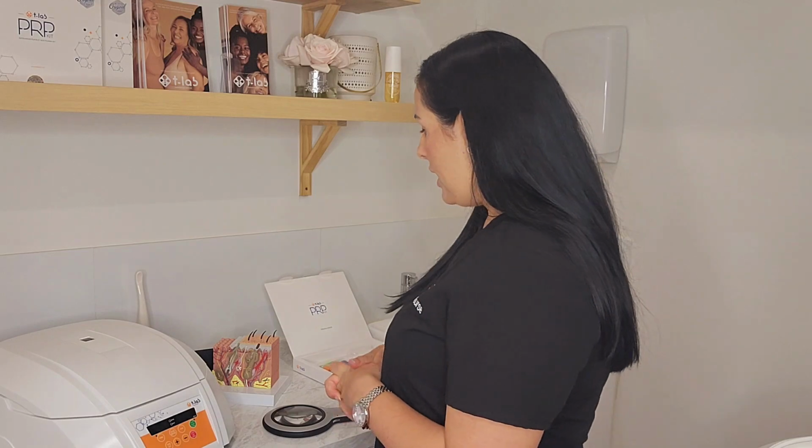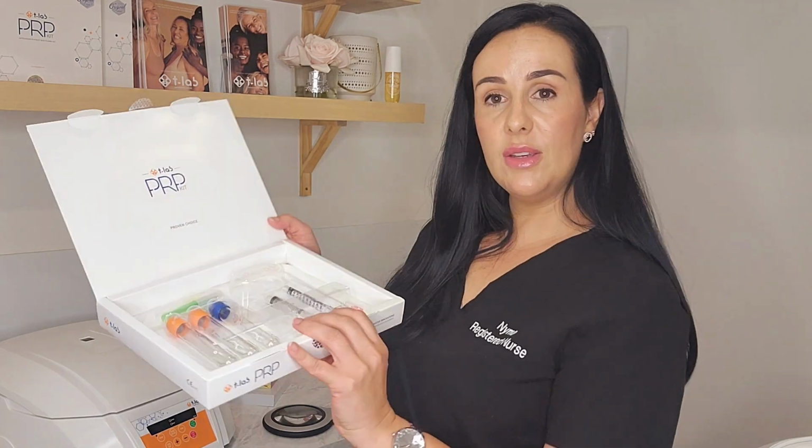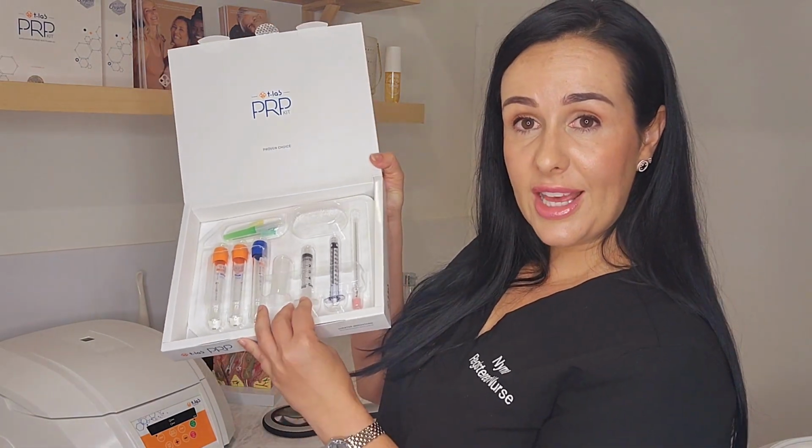We also have a beautiful lounge that you could potentially sit in if you just wanted a little bit of privacy, if you had to make a phone call or something like that. And then I will basically draw your blood as well. So we've got these very professional PRP kits here from T-Lab.